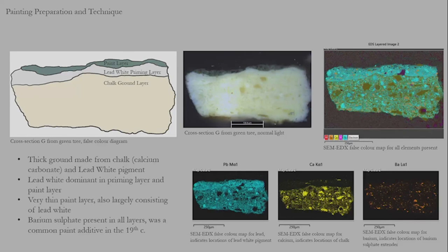I took the sample for further elemental analysis at King's College to use their scanning electron microscope. And the false color elemental maps in the bottom right corner of the slide show the distribution of elements, which we interpret to represent different materials and pigments. The elemental analysis shows a large chalk and lead white ground with a final preparatory priming layer of lead white.